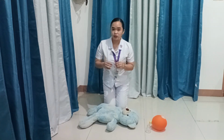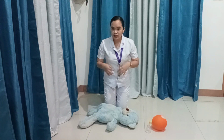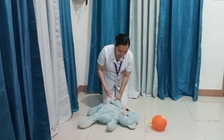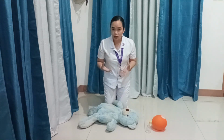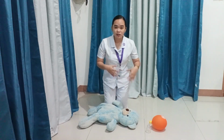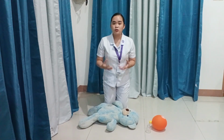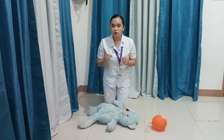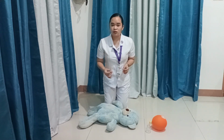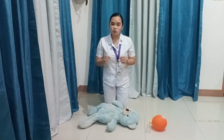Also, we have to check the victim for signs of circulation. So I will be checking the lips and the nail beds of the patient. Also, we have to check the O2 saturation, and upon checking, the child has 91%, which is below normal. Upon checking the lips and the nails, the patient is cyanotic, meaning there are no signs of circulation. And if there are no signs of circulation, we have to proceed with CPR or cardiopulmonary resuscitation.